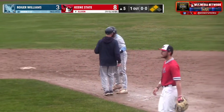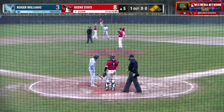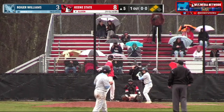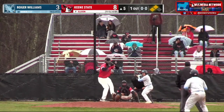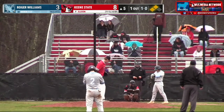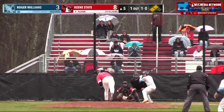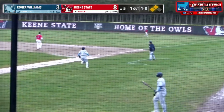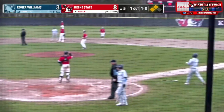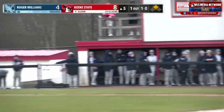Up for the Hawks is going to be number one, Camello. Pitch that is up for ball number one. Next pitch. That is hit to the right. He reached out for that one. That is caught. Right fielder. Runner safe at home. Put the Hawks up one to make the score 8-4, Owls. Runner still at second. Two outs for the Hawks.